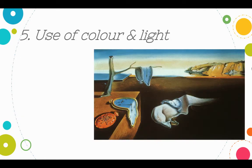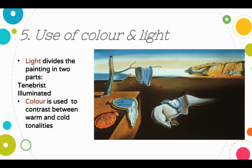What about the use of color and light? It's also quite important in the sense that light divides the painting into parts. The tenebrist part, inspired by Tenebrism in the Baroque time period, and the illuminated part that is focusing on the landscape area representing his hometown. Color, at the same time, is used to contrast between the warm and cold tonalities. Again, warm represents his youth, his hometown, and the cold tonalities are representing this idea of the passing of time.